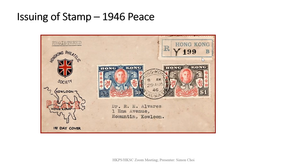Oh, right. Andrew, yeah, you mentioned that the Chinese name is different. So what's the Chinese name? It's translated as Hong Kong Stamp Collector's Club or something like that. Oh, okay. Yeah, okay. So it's different. I mean, Hong Kong Philatelic Society never has a Chinese name attached. It's always Hong Kong Philatelic Society. So I just wonder whether actually it's the same.